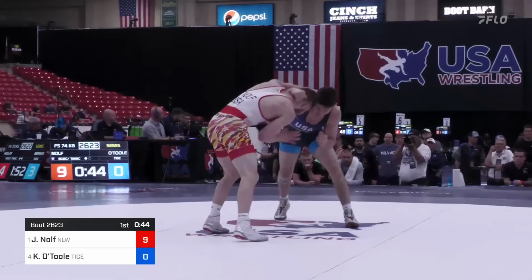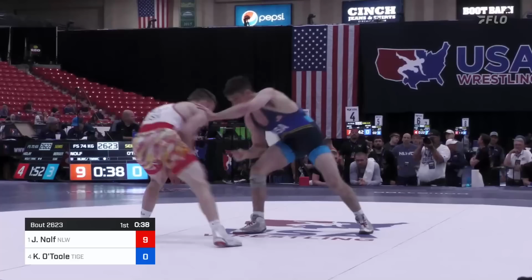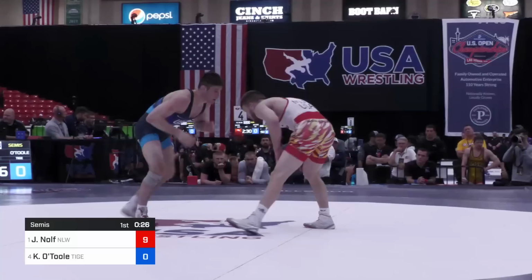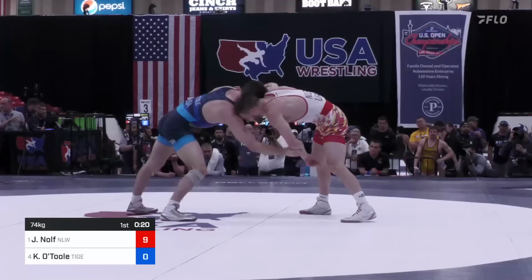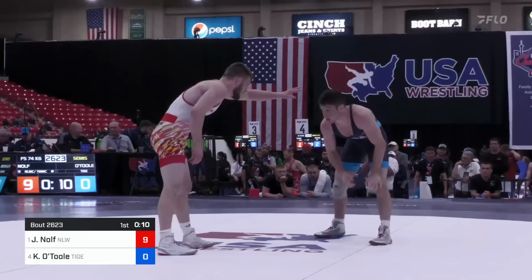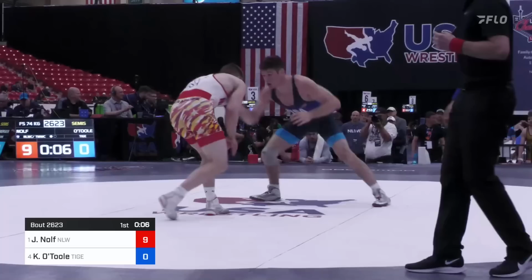Collar tie, O'Toole now. Thought about underhook. Back to the collar tie. Nolf clears. Sometimes he'll stand straight up. He does not mind when guys run on an attack. A wrist control there for O'Toole. 15 seconds left. Nolf can be patient. He's up by 9, but I don't think you're going to see him take unnecessary risks. If he sees an opening, he'll go, but huge advantage here, Jason Nolf.